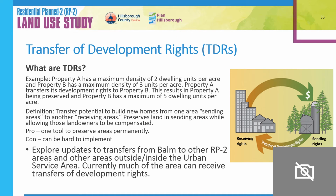So another recommendation is to explore updates to transfers of development rights, or TDRs. That is a complex topic, but we've got an example here to show you. On the right, we've got an area with farms on the right of the picture and then more built out areas on the left.